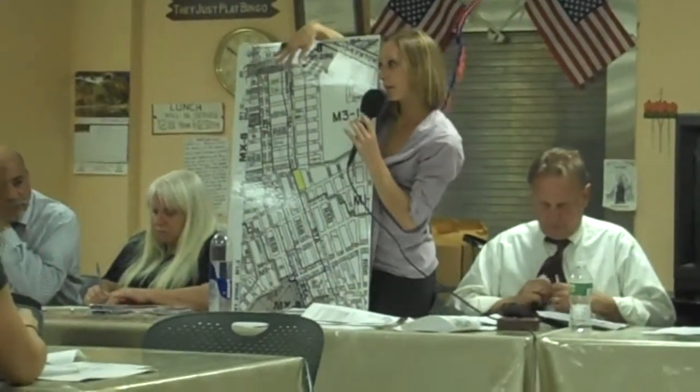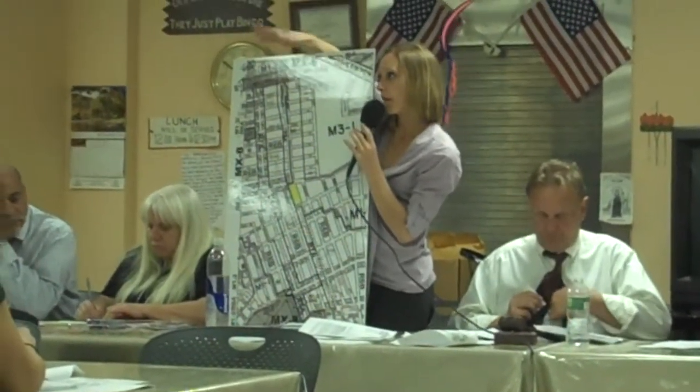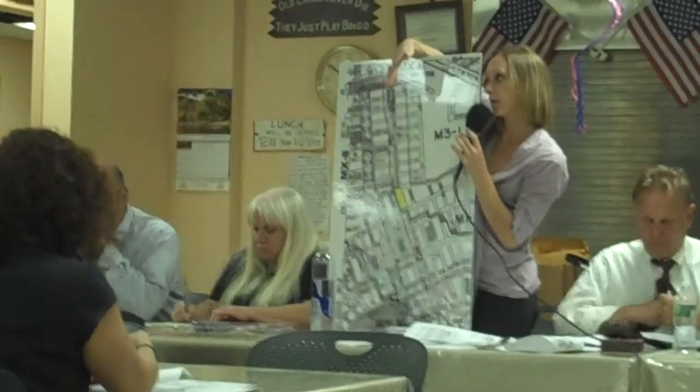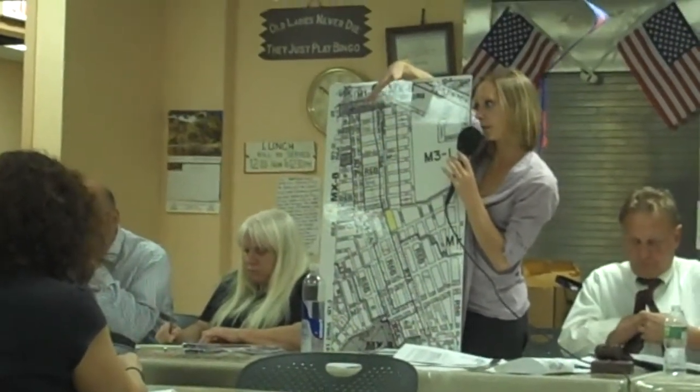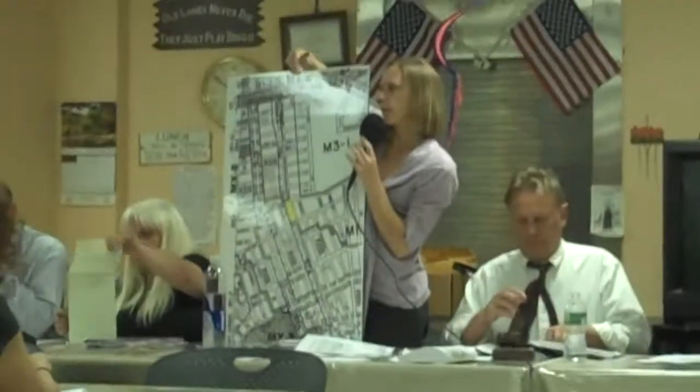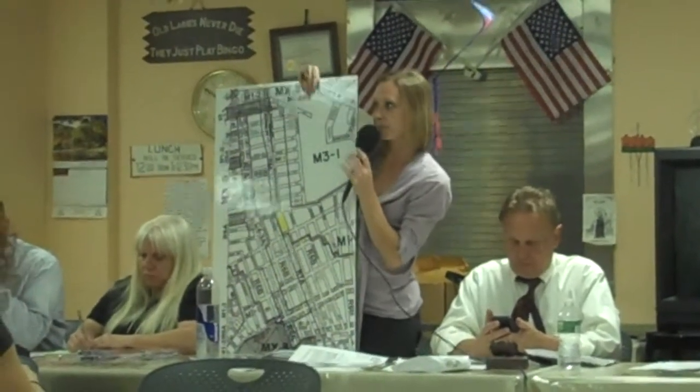There already is, not this exact building, but an 8-story building could be built anywhere along McGinnis Boulevard currently under the existing zoning, from Driggs to Collier. Okay, does that answer?